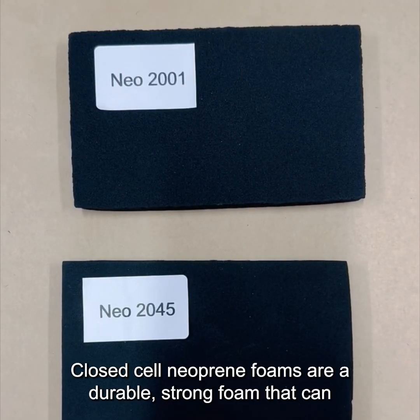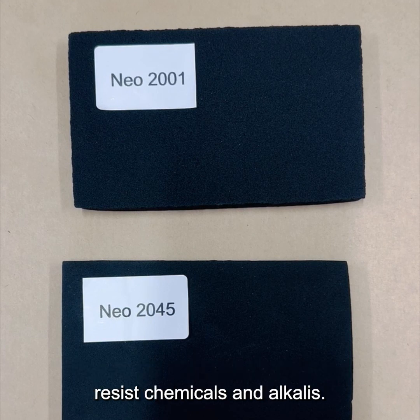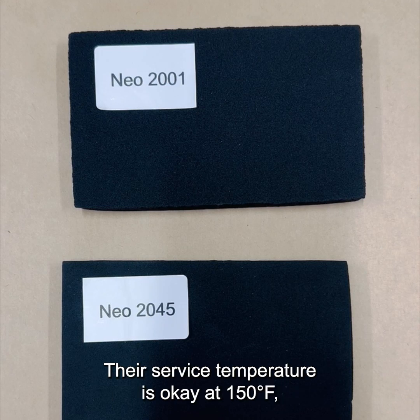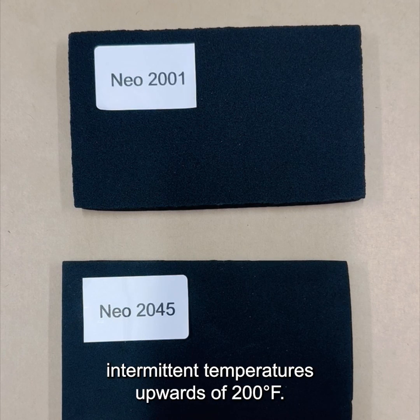Closed cell neoprene foams are a durable, strong foam that can resist chemicals and alkalis. They have decent performance in UV and ozone exposure. Their service temperature is okay at 150 degrees Fahrenheit, with intermittent temperatures upwards of 200 degrees Fahrenheit.